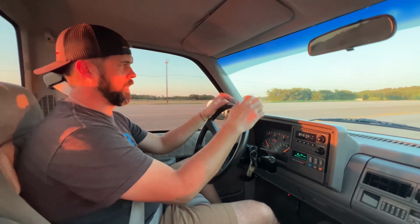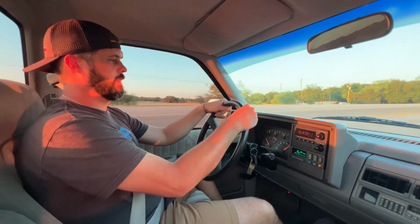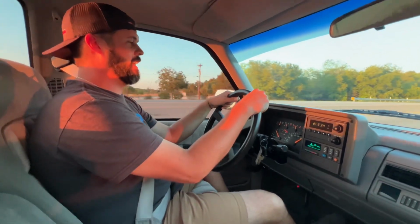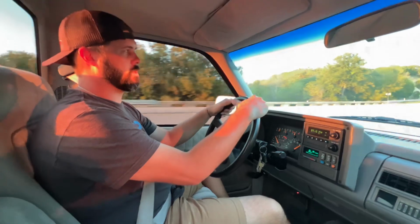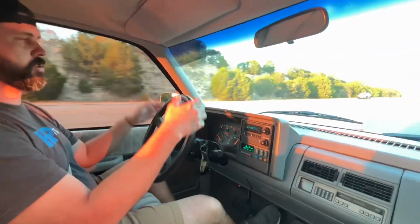Stepsides, or sport side, I guess is what it's called for OBSs. We don't want anybody to correct us on YouTube, right? Everybody will correct you. There you go. Sport sides have a great look, especially the big lip on this. So great driving little truck. You can see it tracks straight, brakes work good.